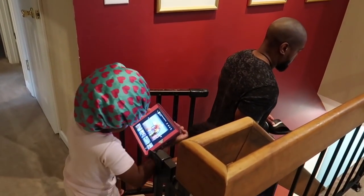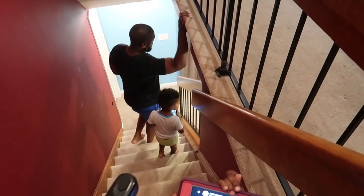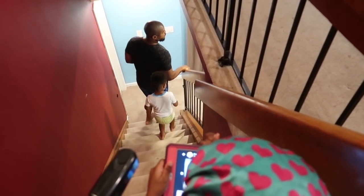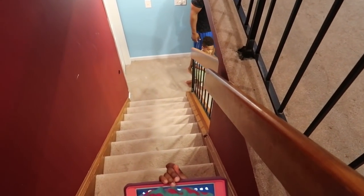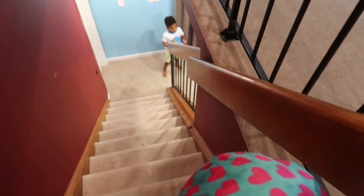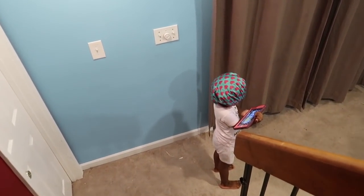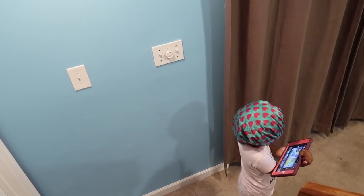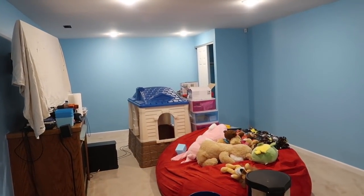Here we go, guys. We're gonna see the finished product. We have to still vacuum, put some things away. The outlet covers are not completely done, just so you know. So he's gonna come back and finish the outlets. Okay, here we go. Not all the outlets are up, so you're gonna notice outlets are not up yet, and then we have to paint the doors. Oh my gosh.